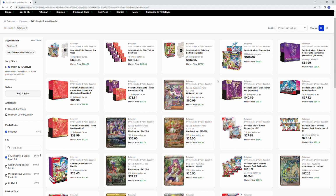I guess what I'm saying with the chase card aspect is that this trend we're seeing with Scarlet and Violet base is not the end-all be-all. This is not how every set going forward is going to be, because really all they have to do is insert really good chase cards. So let's talk about pull rates and compare it to the Japanese market. I've talked about this before, the pull rates now are significantly higher for the chase cards.